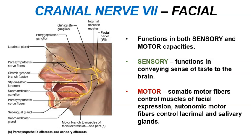The facial nerve has somatic as well as autonomic motor functions. Its somatic motor functions include control of skeletal muscles involved in facial expressions, while its autonomic motor functions control the lacrimal glands and the salivary glands. The lacrimal glands are located in the eyelids and they produce tears, while the salivary glands are located within various parts of the oral cavity and they produce saliva.